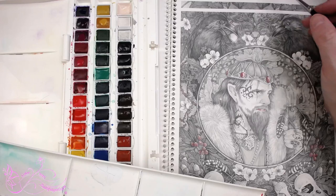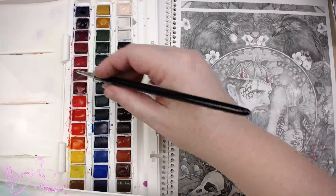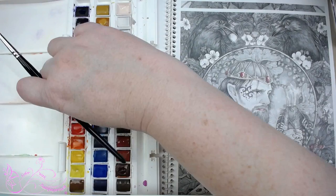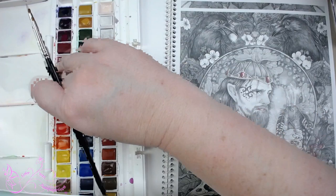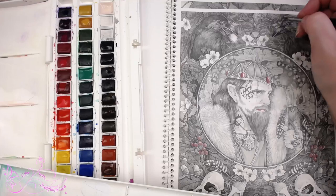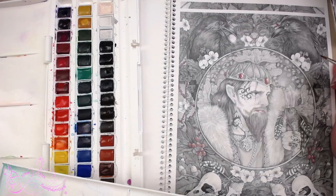Netting, it's some sort of red. It's just too hard to pop them out to tell you what I'm using. I'm using alizarin crimson. Nice colour. Fairly dark off the bat because the areas that I'm colouring are actually fairly dark in here, so why not?